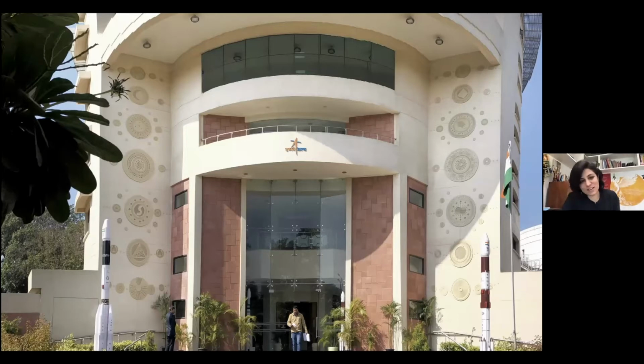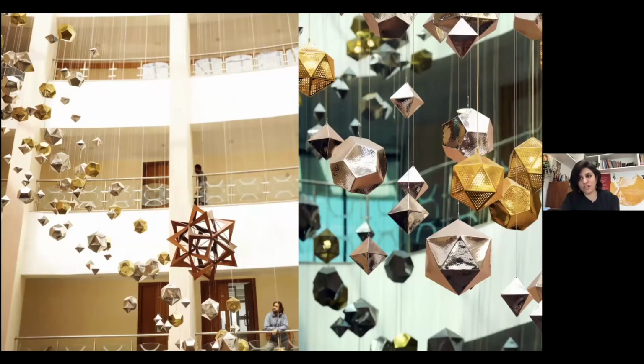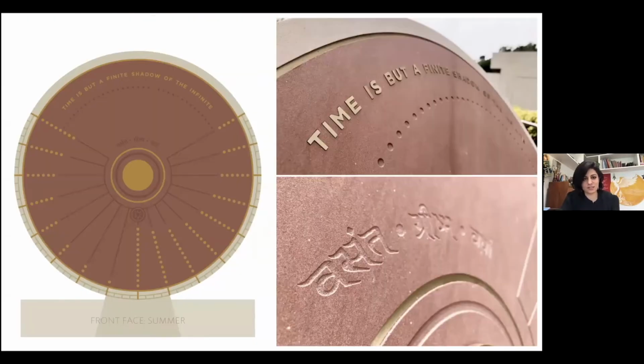And so this is on their facade. This is in the atrium. It's 3.5 floors tall. And this is a sundial that we've created that actually works. It's very accurate, tells the time perfectly. And again, we'll be sharing more of this stuff as we move forward.